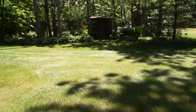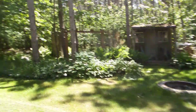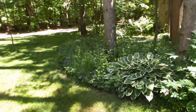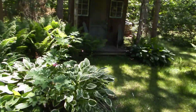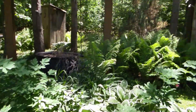Here's the fire pit area, and it looks more like a jungle that they put together. More ferns, more ferns, more ferns, and a whole bunch of other things. Wife's going to be changing this, shall we say. Don't ask me. The outhouse, big kettle, this is all going to be rearranged, redone.